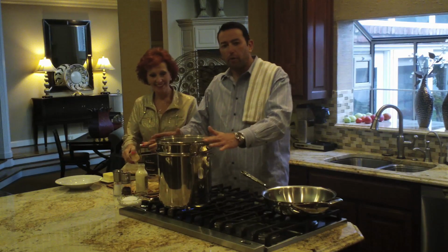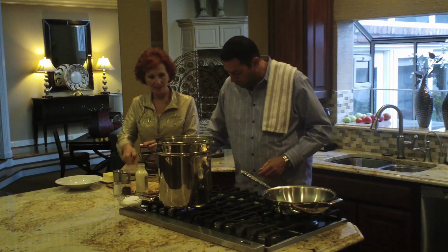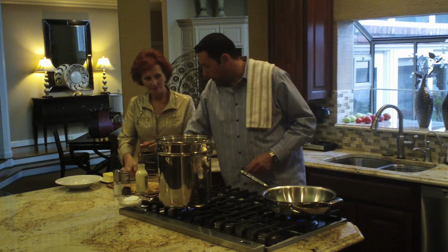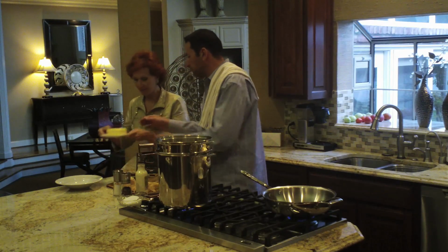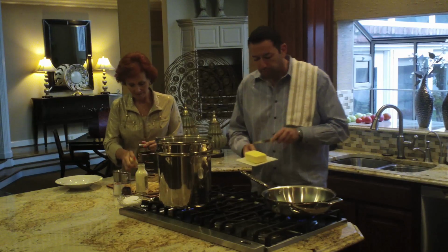So we have brought a pot of water to boil, and this is a really quick recipe. In fact, what I'm going to do is start by melting the butter, because I think the butter is going to need to melt quicker. So I bought Irish butter. The Irish have a phenomenal reputation for great butter.